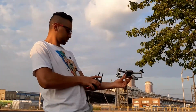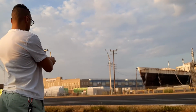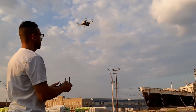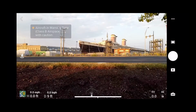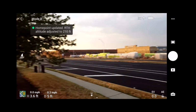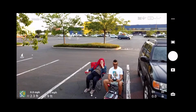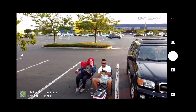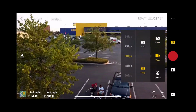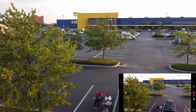So we'll start by taking off. I'm gonna move away from the tree a little bit. Right here. Take off. The home point has been updated. Please check it on the map. Let's send it. Smile, my love. There we go. Up high. Start recording. Okay, let's send it high.